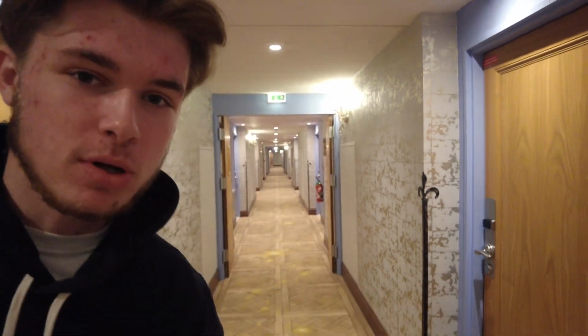So they said there's a restaurant downstairs, it's like a buffet, but they also said that Disney Village is open till about 1 a.m. in the morning. So I think I'm going to head there and see what that has to offer. Just finished unpacking. Now I'm walking down this super long corridor, and I'm going to order an Uber to Disney Village. We'll have a look around. Literally, I've never been. I don't know what's there restaurant-wise or shops-wise. So we're going to have a look, order an Uber, and get something to eat.